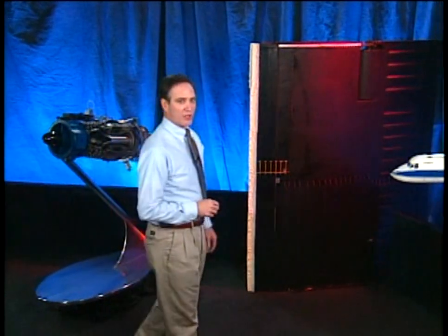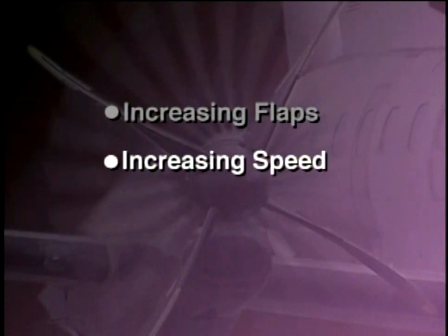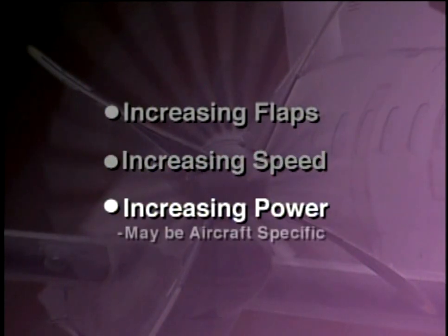So what did NASA researchers find out during flight testing? Results of the flight test reveal that there are 3 paths that can lead to tail stall conditions if the horizontal stabilizer is contaminated with ice. These are increasing flaps, increasing speed, increasing power.